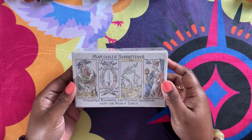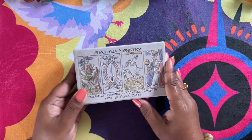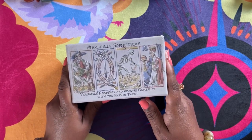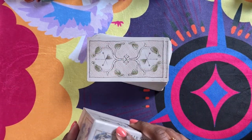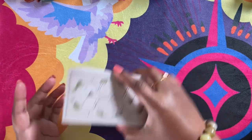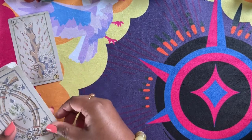The next prompt is a deck that would not be in your top 10. And this one is the Marseilles. I don't know if this is Sophistique or Sophistiqué. I'm not sure. So, however you say this, it would be this one. I talked about this extensively in another video. I don't know if that video is out yet, but when it comes out, it's called Deck Sacrifice. It's in there.